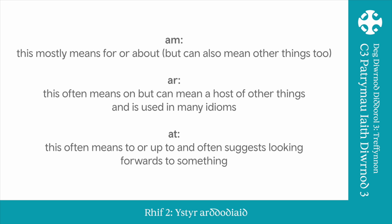Am. This mostly means for or about, but can also mean other things too. Ar. This often means on, but can mean a host of other things and is used in many idioms. At. This often means to or up to, and often suggests looking forwards to something.